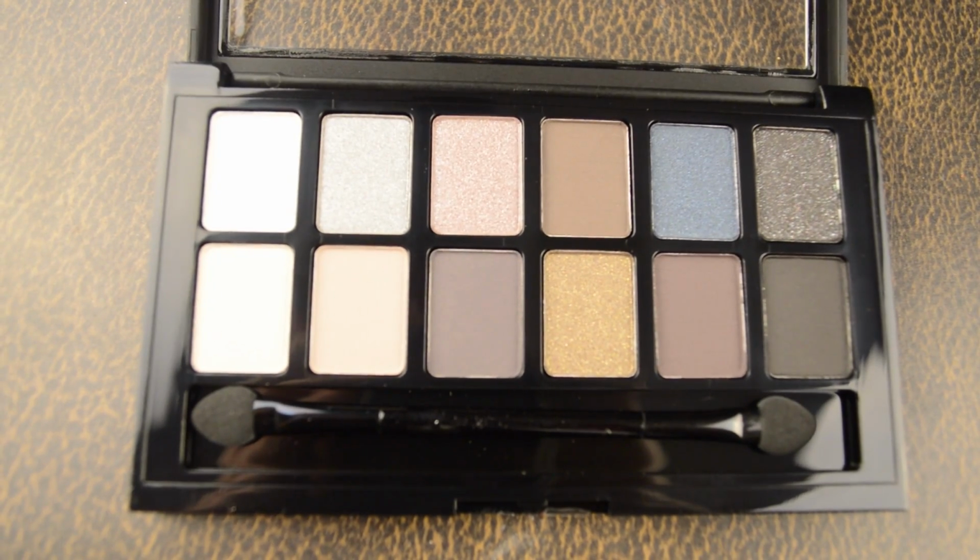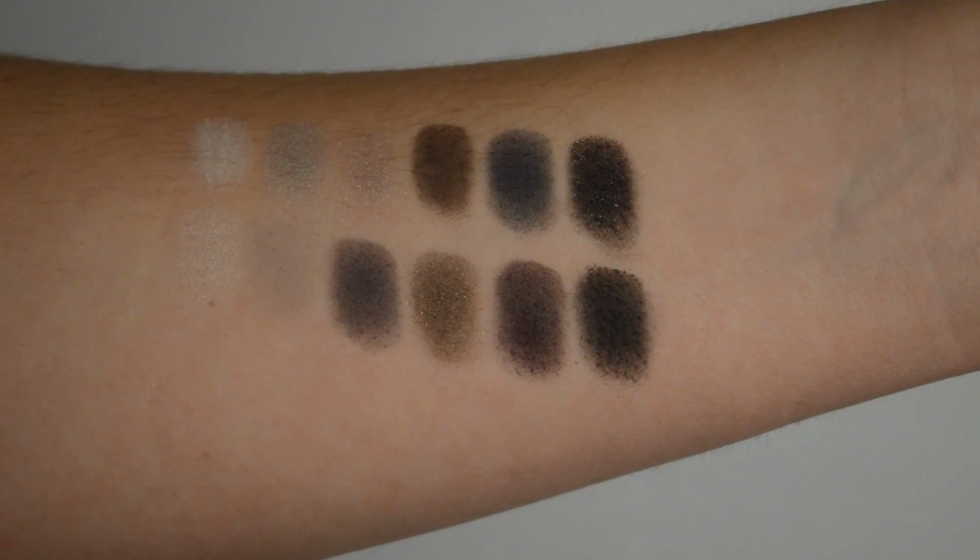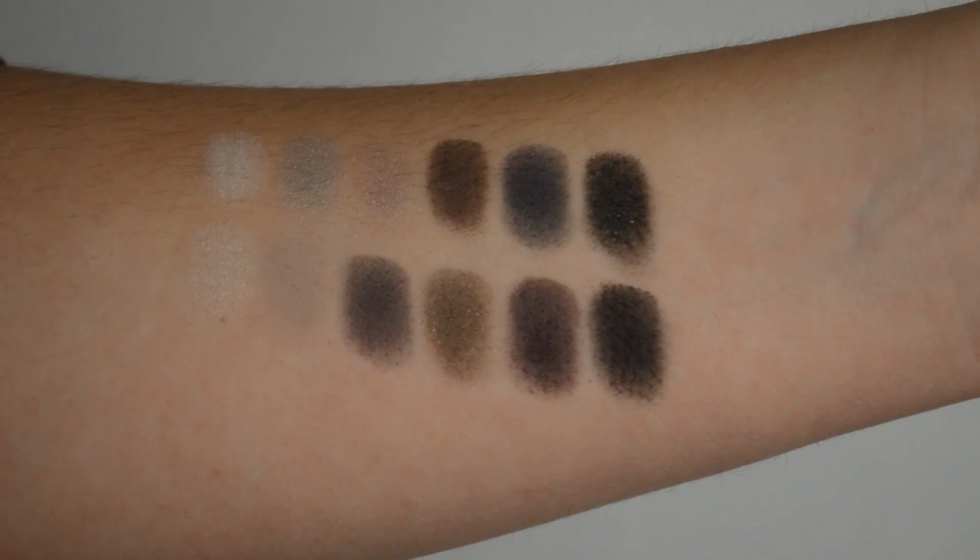So the first thing that I got was the Maybelline The Rock Nudes eyeshadow palette. I don't like the name. I think they should have called it The Rockin' Nudes, honestly, because that's what I've been calling it anyways, but it is a gorgeous smoky palette. I do have the Smokes palette by Maybelline. This guy's just a little bit darker and has a few more matte shades.